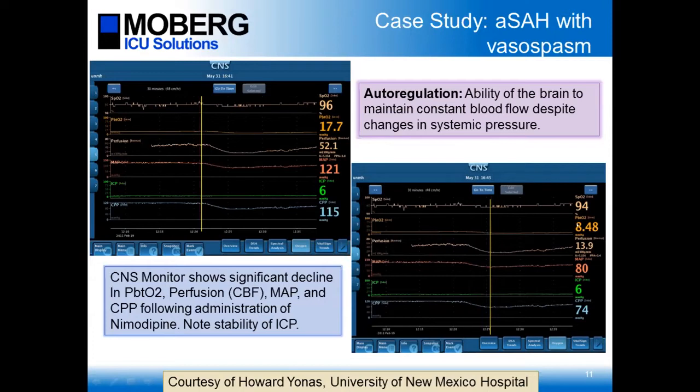So the brain tissue oxygen went down to 8. The perfusion went down to 13. We know that those are very, very low levels. The MAP really dropped, and the ICP never really changed. So if we were just looking at ICP on this patient, she would look really good. But we can see a whole bunch of physiology that has changed in just a very short period of time.